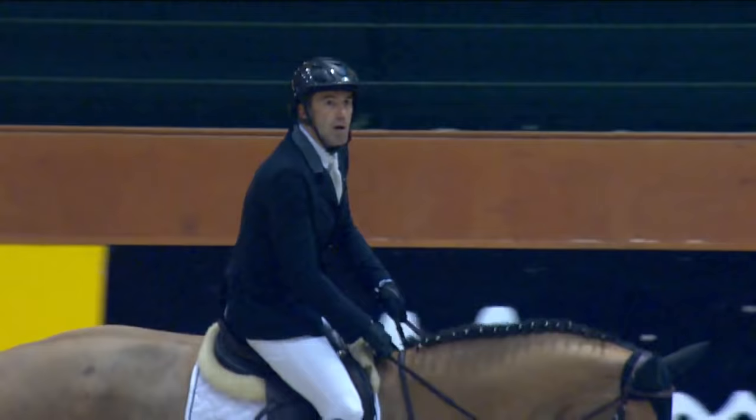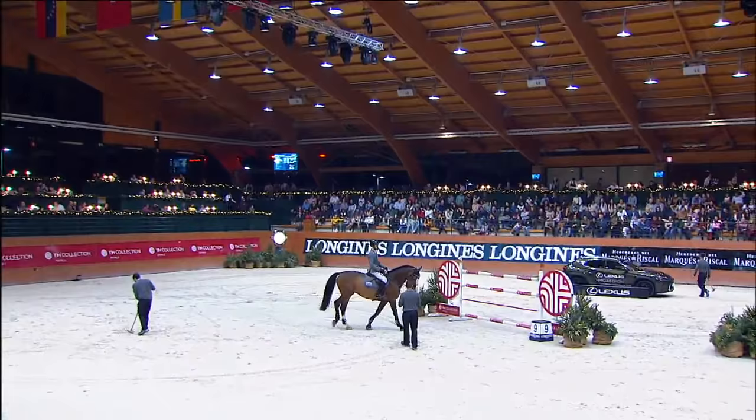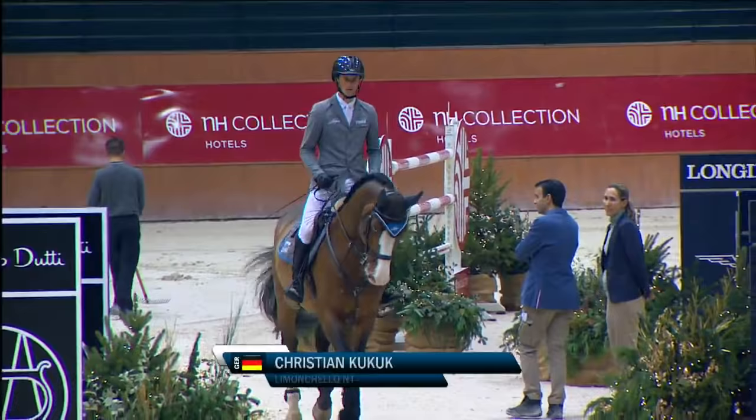So this is yesterday's second of a very fast class that was won by another horse that's competing here, Eros. Christian Kukuk, he's riding Limoncello.